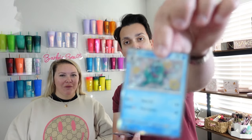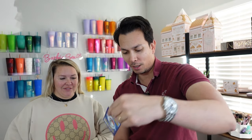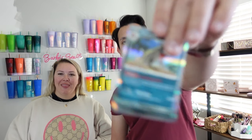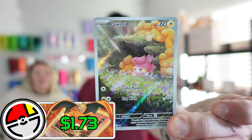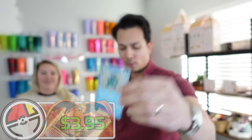All right, we have the Artibac shiny, ooh. And we do get a full art as well, a Pommy. We'll look at those prices in a moment. And then the Bombosif shiny as well, hollow, but I'm pretty sure these two are the higher values. So this card is $1.73. So if that was a playable card, that would've been a 1-pointer. And then this shiny card, and this one is $3.95. So that would only be a 1-pointer as well. So yeah, that's a pretty good start.